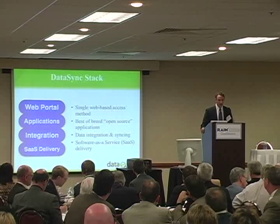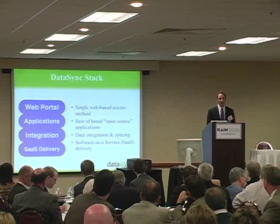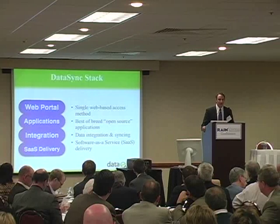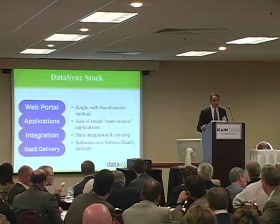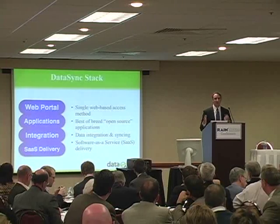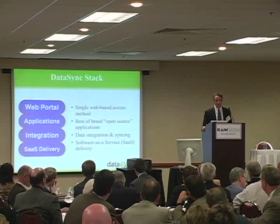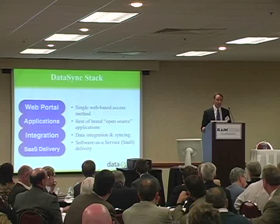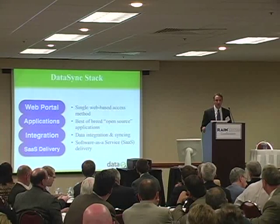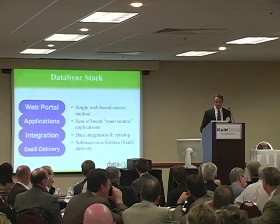The next thing is integration. Rather than having each application separate with separate data, integrating them into a single seamless system makes a lot more sense for the average business. And then delivering it as a service. Again, it's very expensive to purchase equipment, maintain it, and upgrade it. And delivering it as a service is much more cost effective. For instance, our clients spend between $10 and $30 per user per month to use our software. So even small companies can take advantage of good software that's reliable.